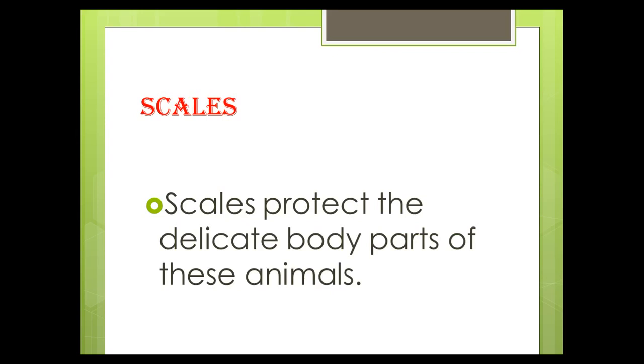Our next group of animals are covered with scales. Scales protect the delicate body parts of these animals. Now, before I show you these animals, let's think about it. What animals do you know that are covered with scales? Let's think. Are you ready now? Let's see what animals are there, and then we're going to see if you thought the correct thing, just as I did.